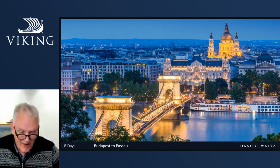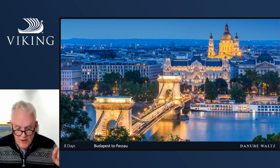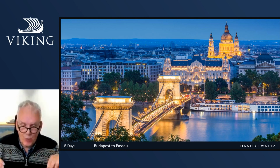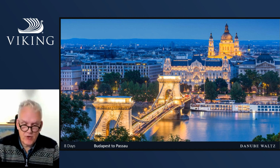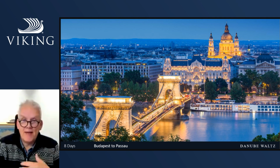You weren't keeping up. This is the chain bridge in Budapest, and there you see one of our ships in the foreground. This is such a good picture to kind of highlight what a river cruise is all about. You're in the middle of a city. You walk out, and there's that beautiful building in the foreground, just at the foot of the chain bridge. That is the Gresham Palace. That is a beautiful Art Nouveau building that's now a hotel. And you also just get to walk along the Danube, up and down the Danube.